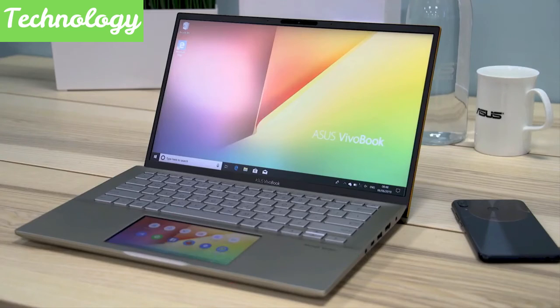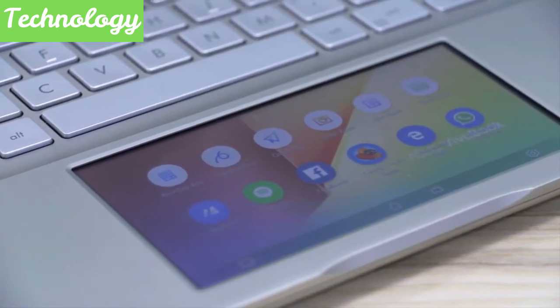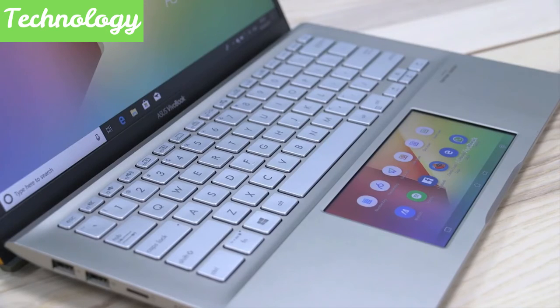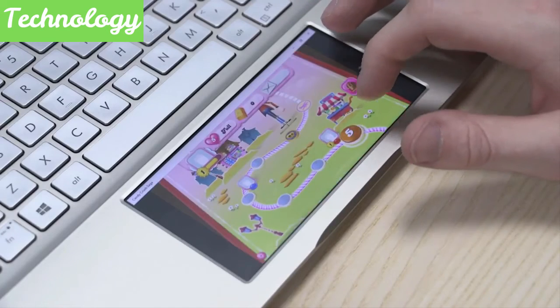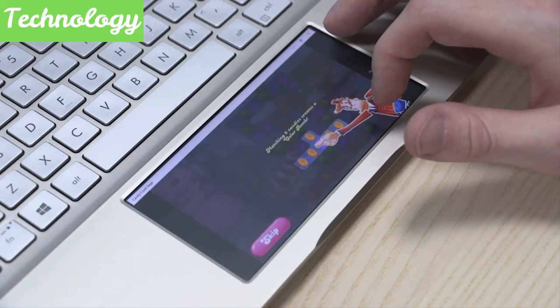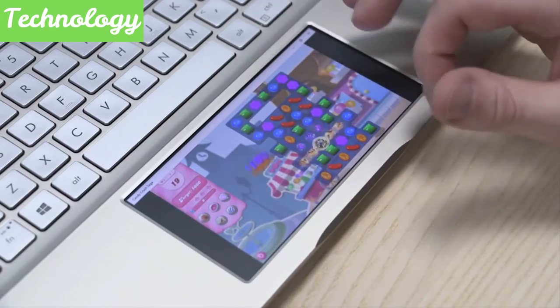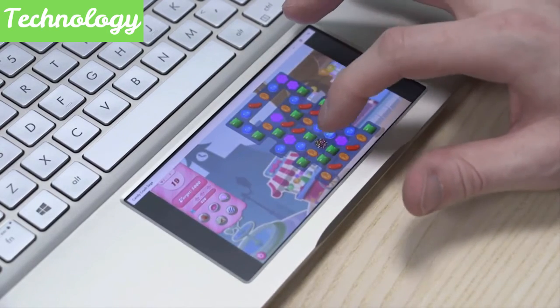Now, it's pretty much impossible to speak about the Vivobook S14 without mentioning its brand new feature, the ScreenPad 2.0. Designed to upgrade your traditional laptop experience, the 5.65-inch interactive touchscreen unlocks endless possibilities. Utilizing a smartphone-like interface, the newly optimized ScreenPad ensures your favorite apps such as Evernote and Spotify work perfectly on this secondary display, without the need for a ScreenPad-specific version.